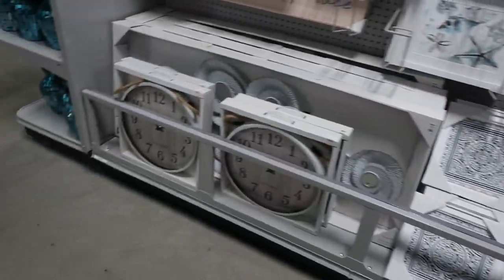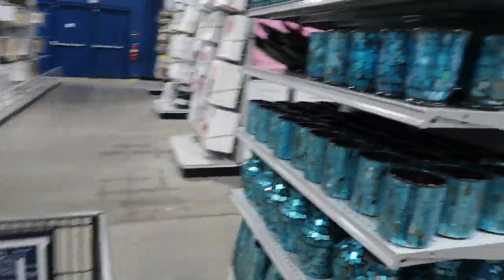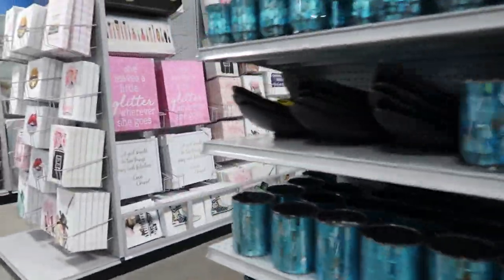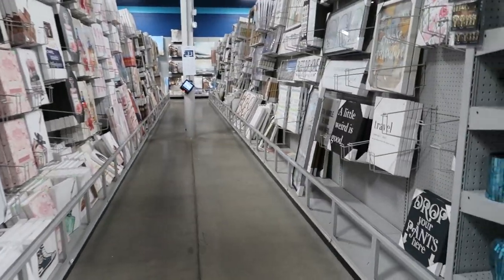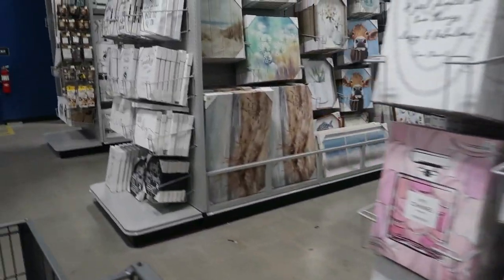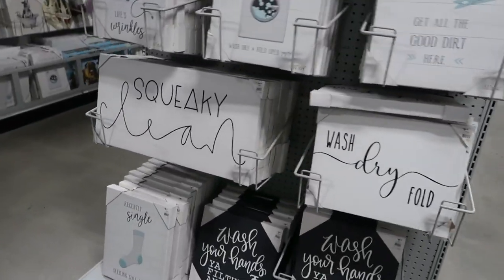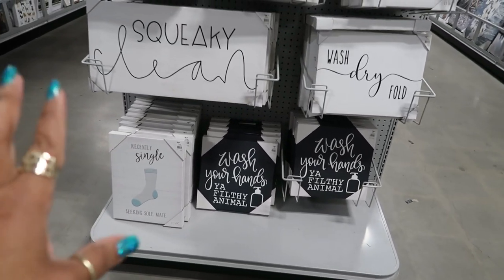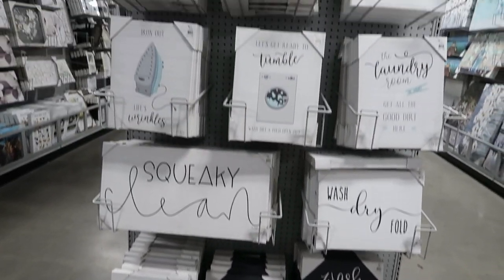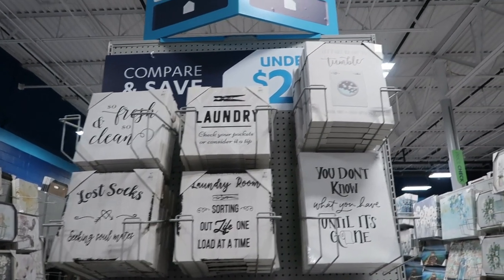I'm looking for the pictures that you would put in the bathroom. I have a lot of pictures for the bathroom that I'm working on, but I need like a couple more. And I found most of my pictures from here, so I'm trying to see where they moved them to. Yeah, like over here. Because I picked up most of the ones from my laundry room too. I got them from here. They always switch them out. They have some cute ones.